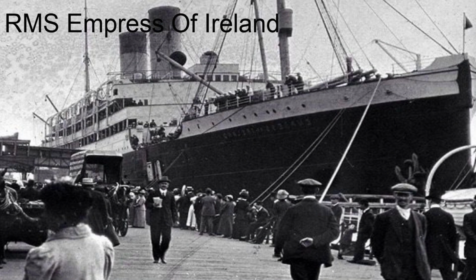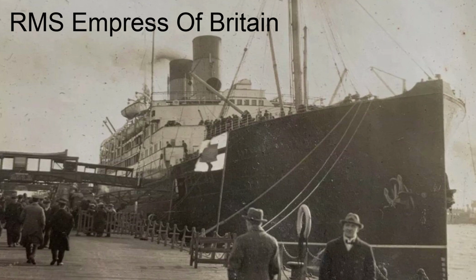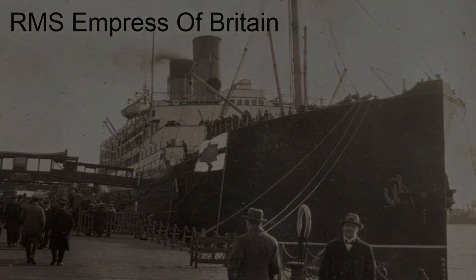The two ships were identical sisters and owned by the Canadian Pacific Steamship Co. And they were built by the Fairfield shipyard in Scotland. The Empress of Britain would be launched on November 11th, 1905 and would be completed and ready for her maiden voyage for early May 1906.